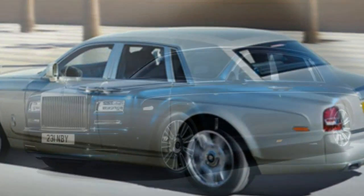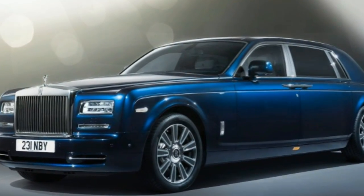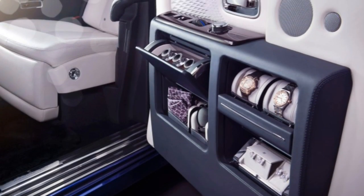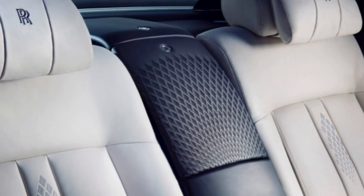Perhaps the best thing about the Phantom's rear quarters is getting in and out through its rear hinge doors, which have integrated umbrellas in the event that your arrival occurs during a downpour.